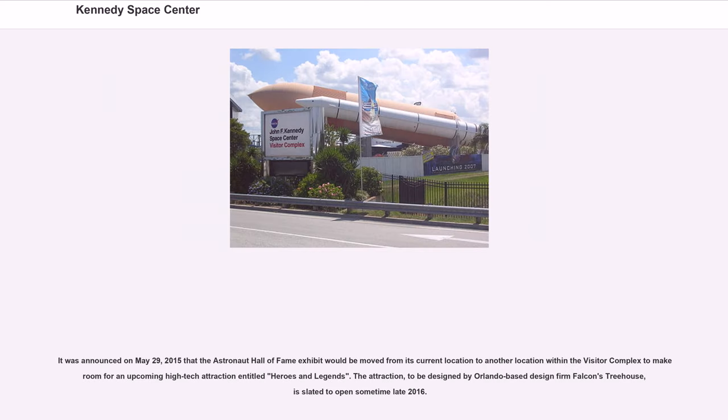It was announced on May 29, 2015 that the Astronaut Hall of Fame exhibit would be moved from its current location to another location within the visitor complex to make room for an upcoming high-tech attraction entitled Heroes and Legends. The attraction, to be designed by Orlando-based design firm Falcon's Treehouse, is slated to open sometime in late 2016.